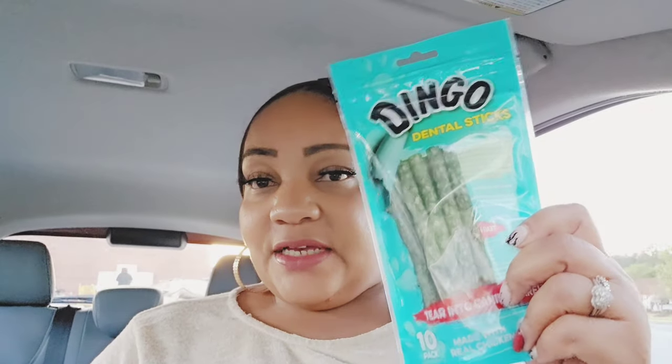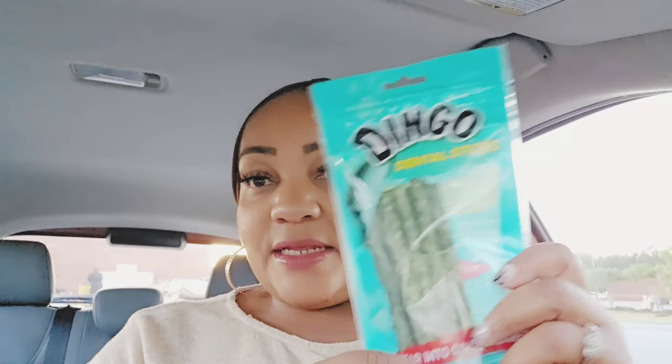Cups repurchase. Parker loved these, so I got him two more. These have not made it locally. These are dental sticks made with real chicken. You're getting 10. He loves them, and they never came my way.